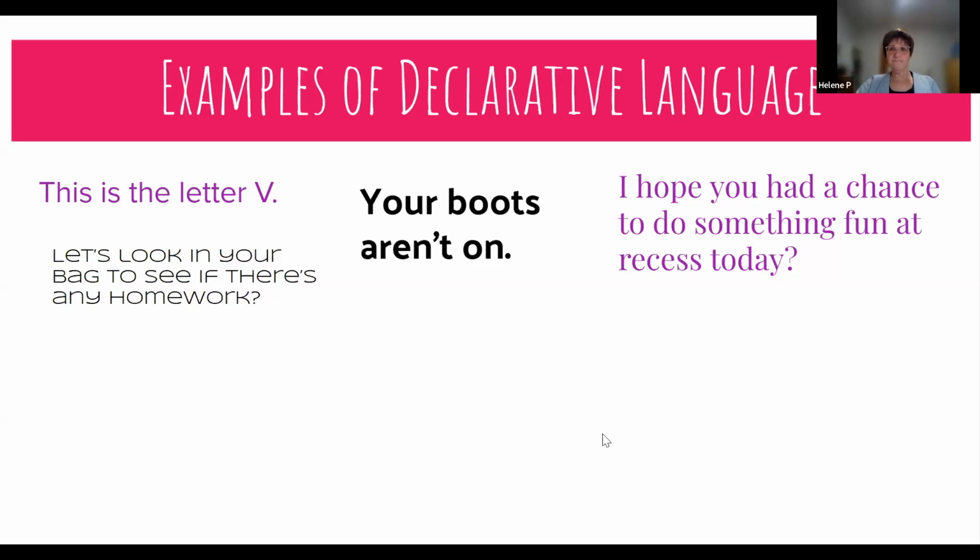The other question is, instead of saying put on your boots, you could say, oh, your boots aren't on, and then wait. With declarative language, it's really in the moment. So there is no right response of how you phrase things. You just are being cognizant that you're not asking a question and you're not telling your child what to do. So it depends on the situation.